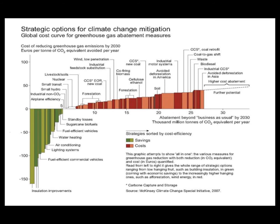The product you're going to be looking at today insulates the least insulated part of the building envelope, the glazing. It also dramatically reduces air conditioning consumption. So here's an area where we need to concentrate if we want to address climate change well. Insulation improvements.